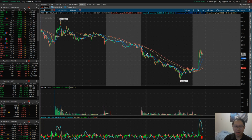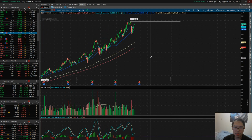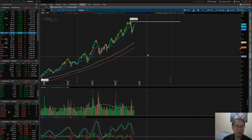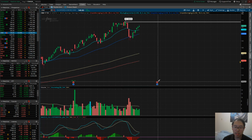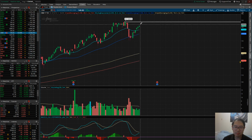Vicky, CRM. Let's take a look at this one. Let's look at the yearly chart. With CRM, there's really nothing wrong with this chart, but the one problem is we have earnings coming out, I believe, at the end of the month. And you guys can see we're near the resistance area, right? We have resistance at 149, certainly, but we pretty much formed some sort of reversal candle today near the resistance. You guys can see the resistance at 146.